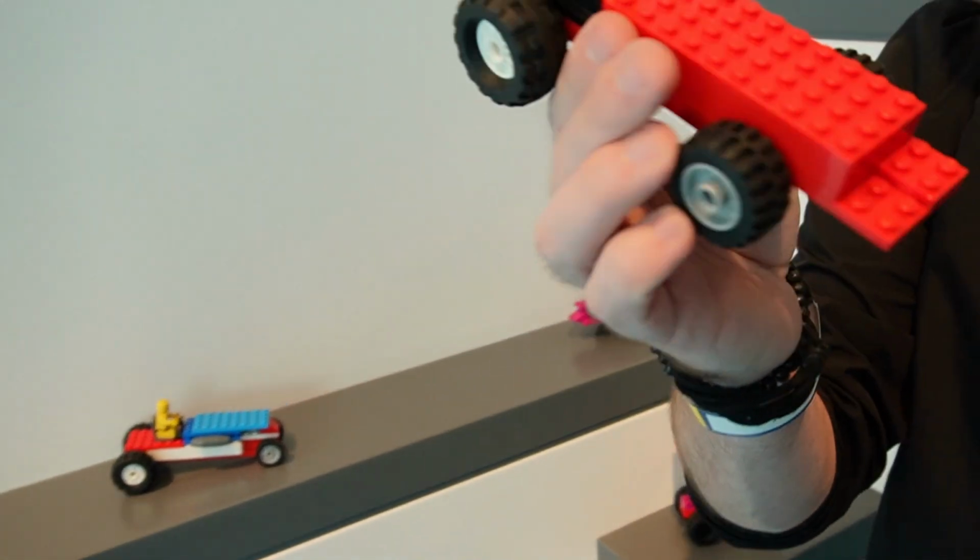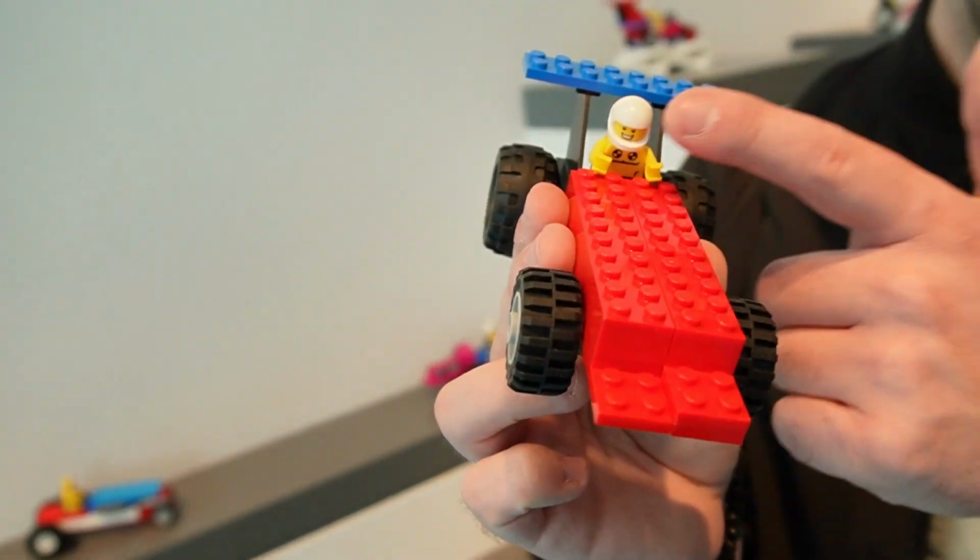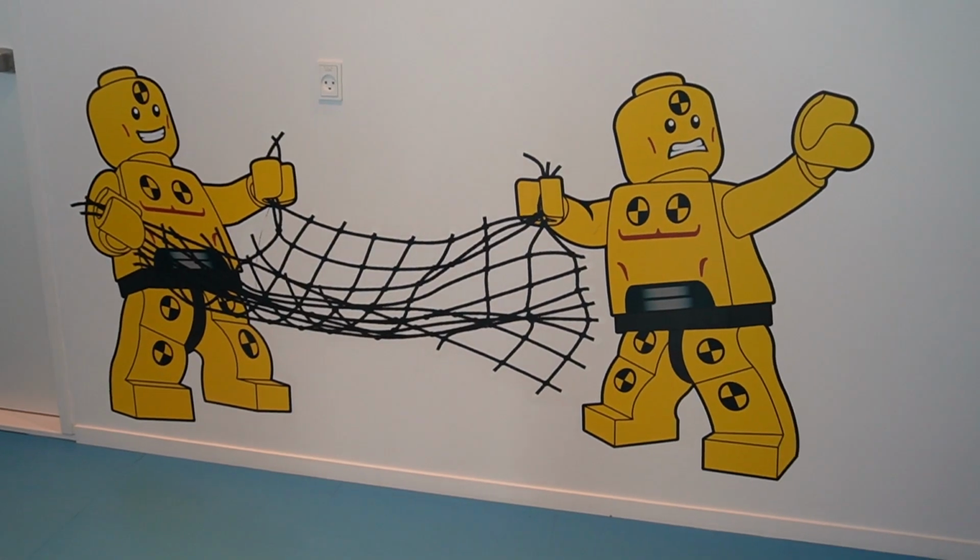So in this section, you can build your own test car. So we'll just pick this one up here and show you. They've got all the pieces. You can make whatever you want. And there's even crash dummy minifigures around. Pretty rad.